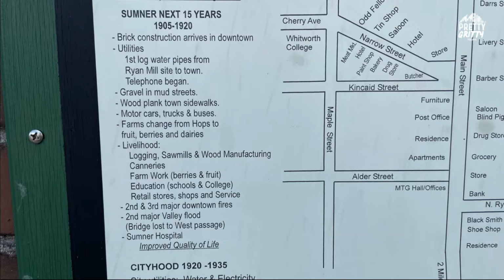And again, I can't stress this enough. From 1921 to 1922, you just see an explosion of fireproof brick structures taking up this main street, which has now become a major transportation hub for people traveling throughout the Pacific Northwest.